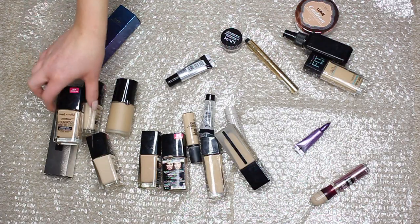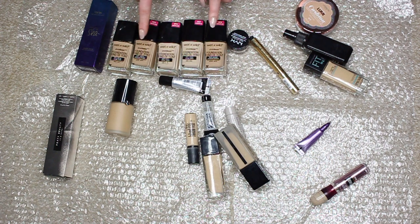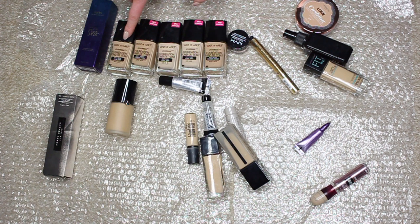So next is the Wet n Wild Photo Focus foundation, and I have 5 of the foundations in 3 different shades for different stages of self-tan. So I have these 2 right here, which is Soft Ivory, and these 2 I use when I don't have any fake tan on, so this one is the perfect shade for me when I'm pale. Then I also have Buff Bisque as well, which is these 2, and it's light, medium, neutral, and then I have Soft Beige, which is light, medium, warm.